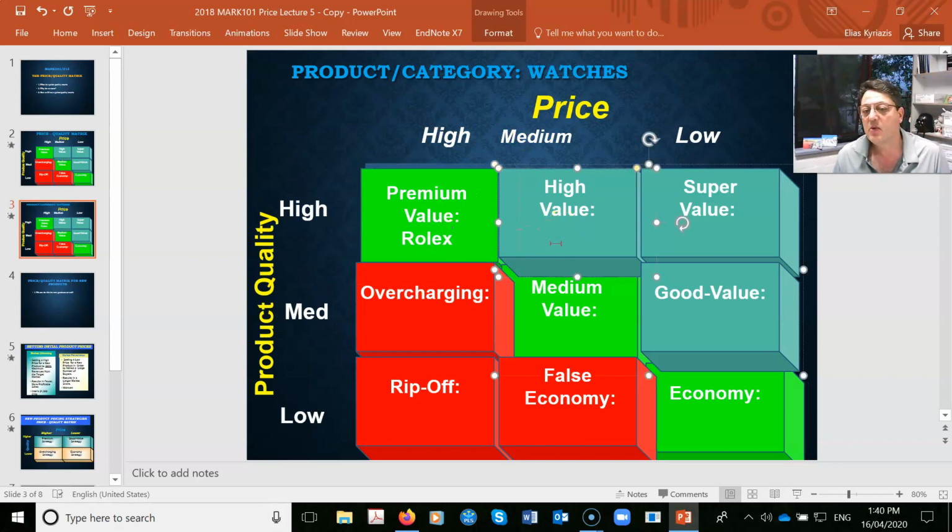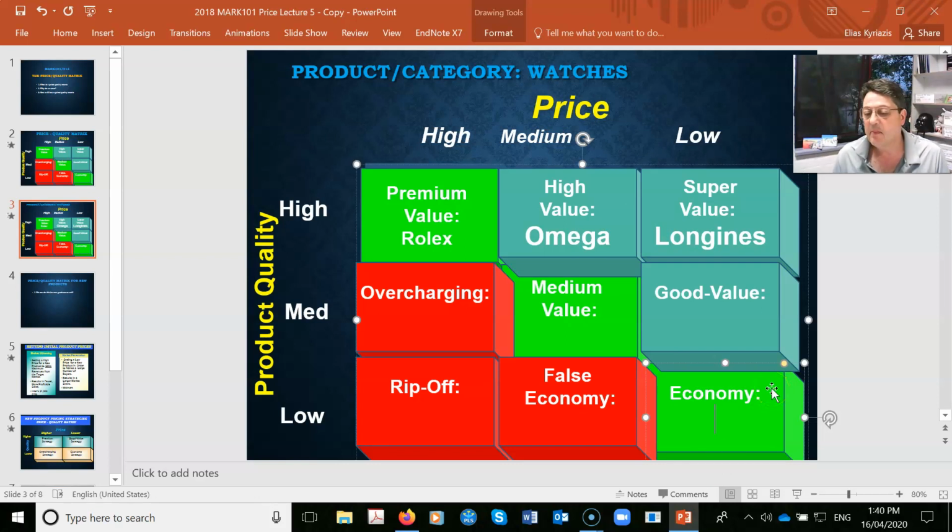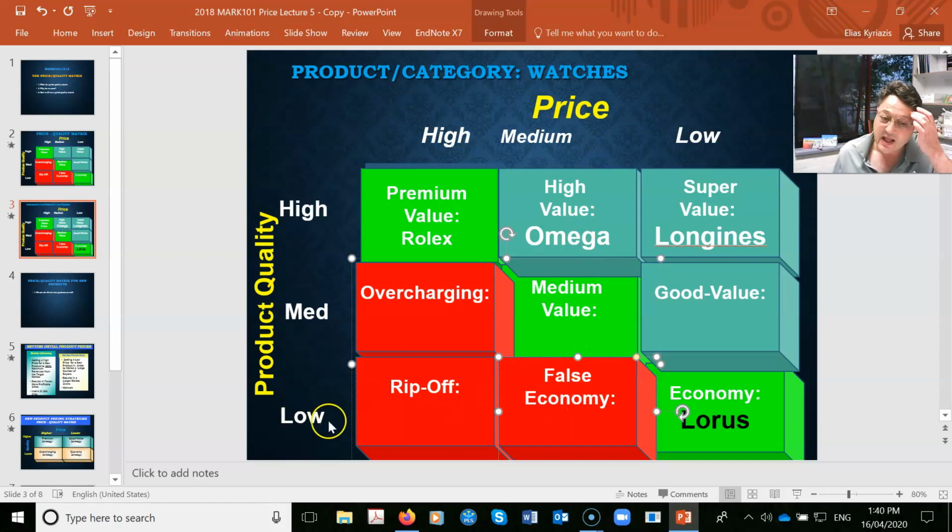So you could sit here and go, okay, what's a high value brand? So the price is medium, but it's high product quality. In terms of watches, what would we go? Would we go possibly Omega here? Super value, I could probably go Longines, not as expensive. Right, we're looking at economy, it could be any of low quality, low value. I don't know what there really is. I think it might be Loris. False economy is a medium price and low quality. Again, Loris could fit in there.